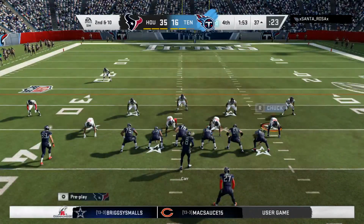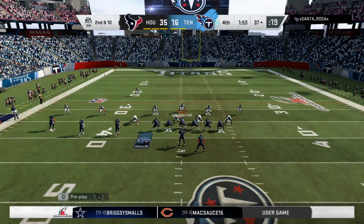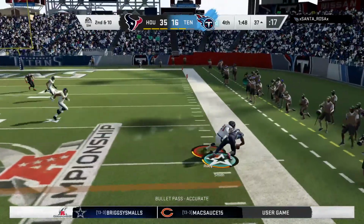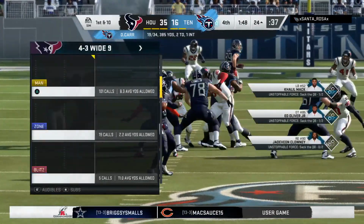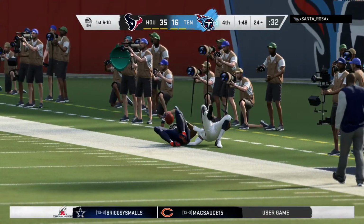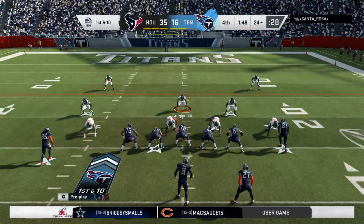Now Carr, after the incomplete pass, brings him up second and 10. On play action, now Carr. Complete, Smith has it. A gain of 13, it's a first down. Clock management, definitely critical here if they want to get back in this game. Absolutely agreed. They have to up the tempo in this case, down a couple of scores. Want to make sure they have a chance to win this ball game.